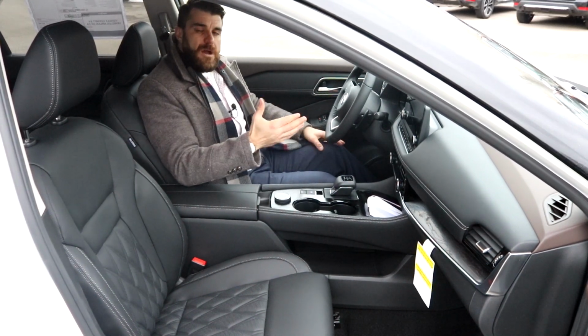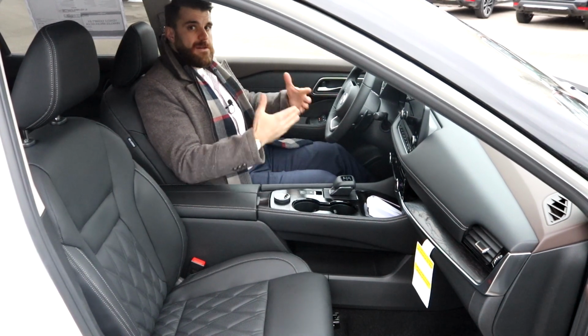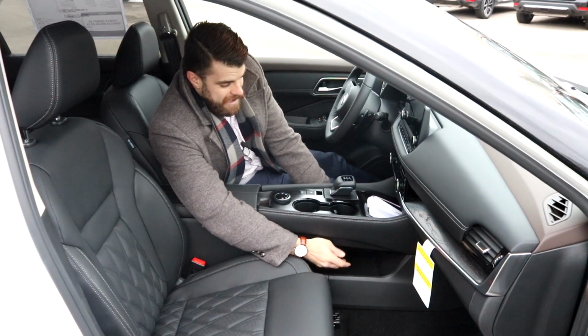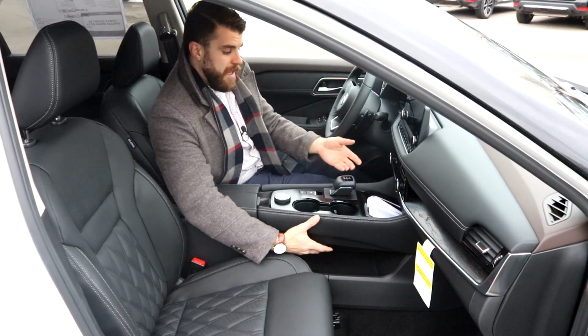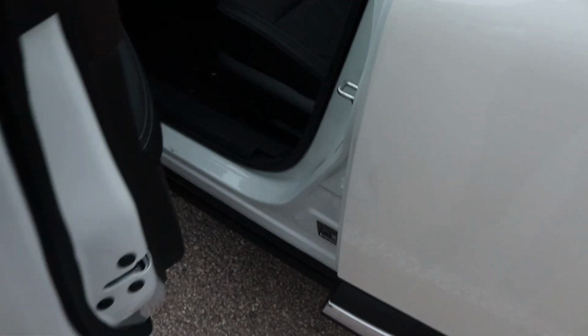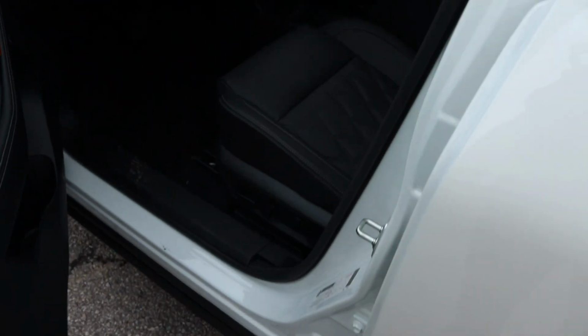As you know, the Rogue was upgraded for 2021, so it has a lot of advantages for itself here. There's a lot of space. As you can see, there's a gap in the center console here because of the electric shifter. Nice fit and finish throughout the vehicle.